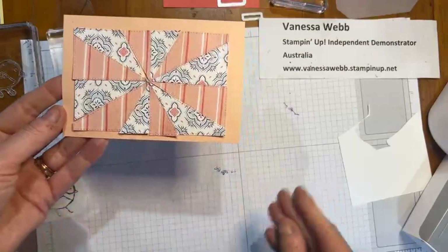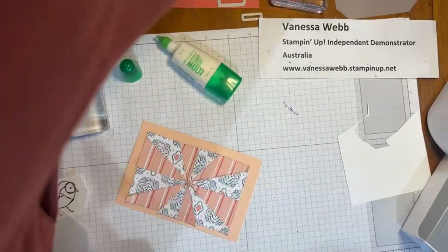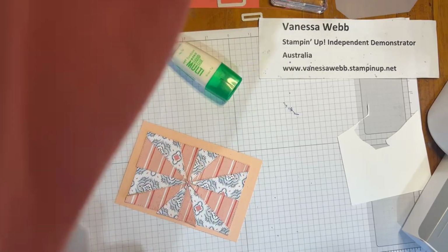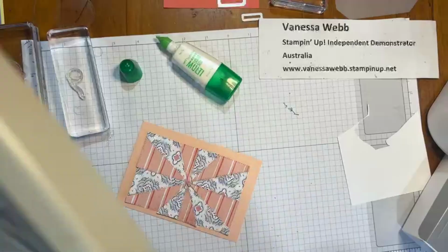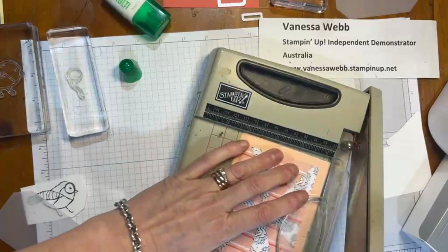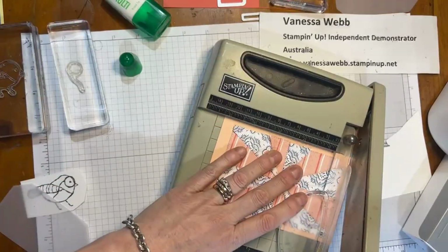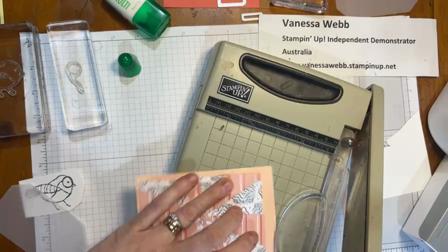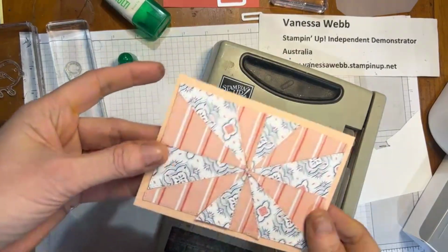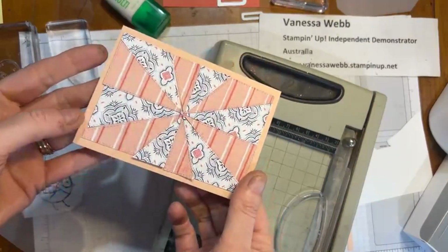So what I'm going to do is give it a really quick trim. I'm going to use my old guillotine, which is one of my favourite things. I still love it. Never had to sharpen it, ever. It's the best. I think it's one of the best trimmers I've ever owned. This was in the Stampin' Up catalogue a long time ago. So I'm just going to trim this off just so it's a bit more even. And we've got more of an even framing around that pattern paper there. You can see it's a little bit neater.